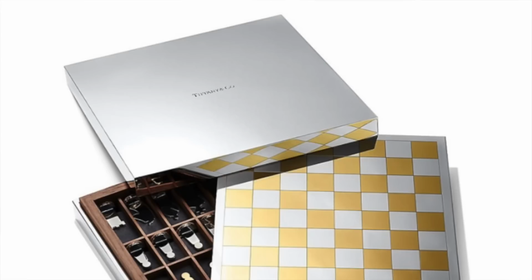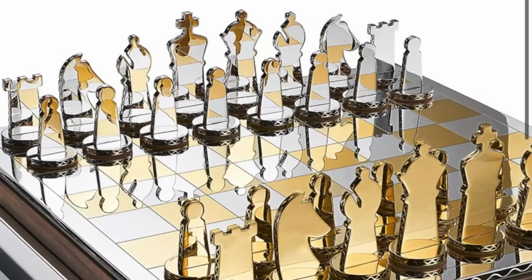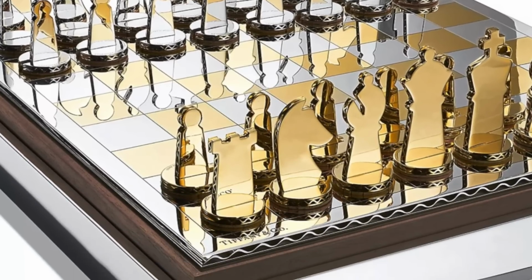Now this next item I think is probably the most ridiculous on this list. It is so over the top. It is a Tiffany & Co. sterling silver and 24 karat gold vermeil chess set. Now we have 2 chess sets at our house. We have one in glass and we have one in wood. So when I saw this in their everyday objects tab, I was like, oh my gosh, that's really nice.